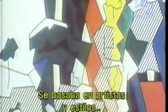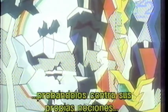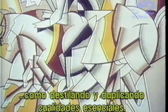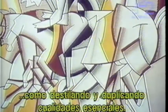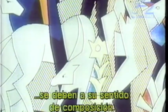He's borrowed repeatedly from particular artists and general styles, testing them against his own notions of what works as art, as if trying to distill and duplicate some essential quality. The methods of the Futurist school appeal to his classical sense of composition.